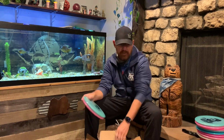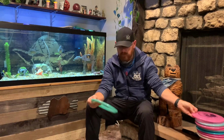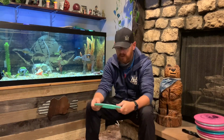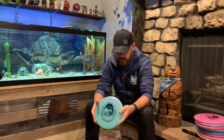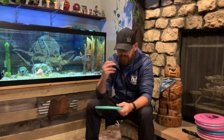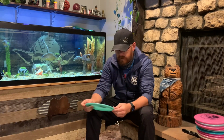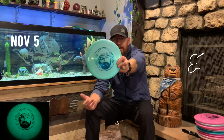And up next, and last that I'm going to show you and talk about, is the Emac Truth. Once again, pink, teal, seafoam, blue, whatever you want to call it. These came out just like the last runs, just a little bit of a dome to them. They're going to be nice and overstable. You can really put some power behind this disc. I love the way this disc feels in the hand. I'm very excited about this one as well, as you probably could already assume.